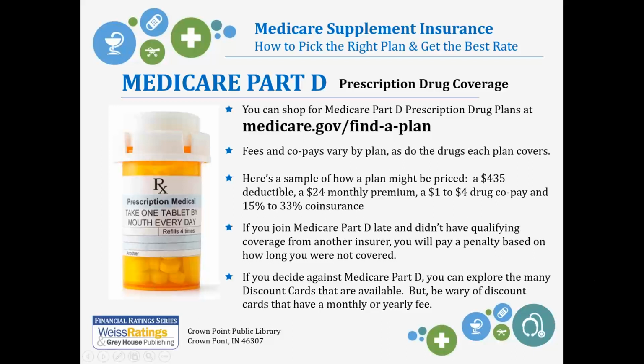Medigap does not do anything for your prescription drug coverage, which is Medicare Part D, but we want to include this here because we are talking about Medicare. So if you're just signing up and you have prescriptions, you want to go ahead and take a look at this. You shop for it at medicare.gov/find-a-plan. Again, it does work on the zip code area, so it'll walk you through what you need to put in. But fees and copays will vary by plan, and also the drugs that each plan covers will vary. So have a list of those prescriptions that you take with you when you sit down to shop for a plan.